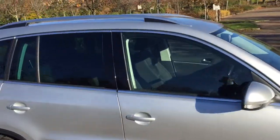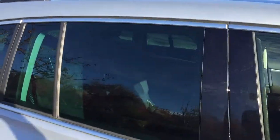We'll have a look inside. It's got rear privacy windows as well. Grey cloth interior, like a suede Alcantara effect.